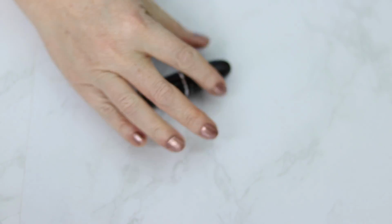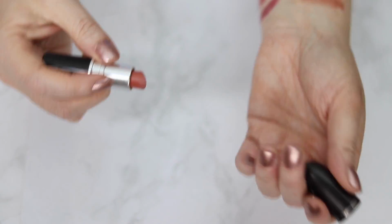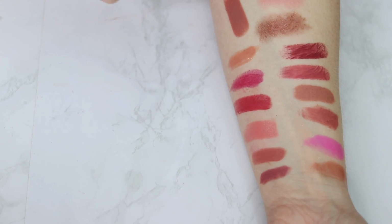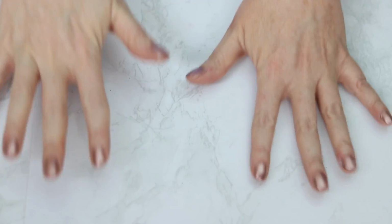And then lastly, it's going to be shocking to all, Velvet Teddy by MAC. The reason I'm getting rid of this is because I wore it during trial, and it's so thick. It makes my lips feel crusty, and I just hate that. So yes, that is my declutter.